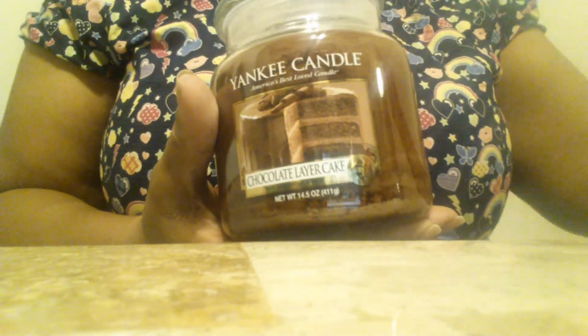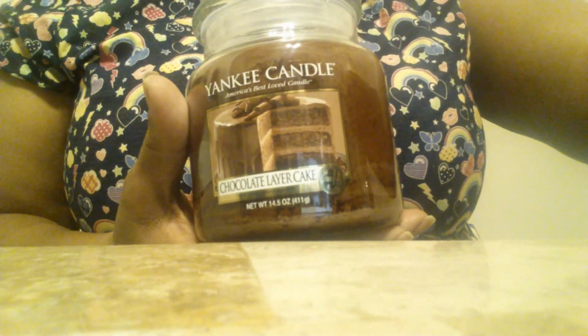And it really does smell like chocolate cake batter, like when you're cooking your chocolate cakes at holiday time. It smells really, really nice. And as soon as I opened it up, I could smell it. And I'll show you the other two.